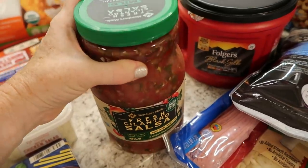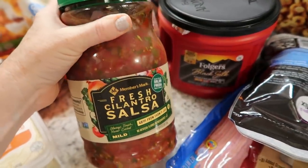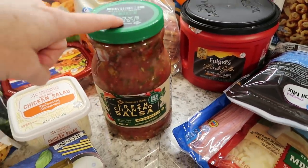I saw this a few weeks ago with my mom, and it looked so good, and it was only like $5. And it's a ton of fresh salsa. And then Carla McKenzie influenced me. She said it's amazing. She keeps talking about it on Instagram. So I had to go in there and grab that.